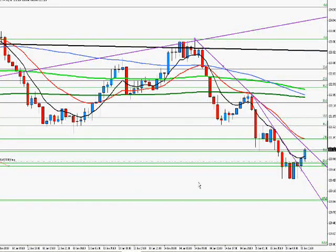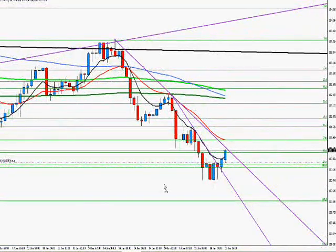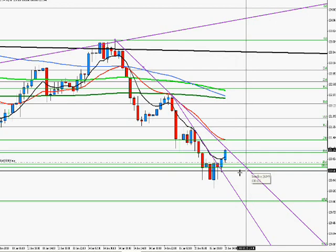So far this week, we've done really well. I'm not sure of the total number of pips this week, but it's well over, close to maybe 300 pips that we've been able to accumulate this week. It was a very good week, especially for our first week.